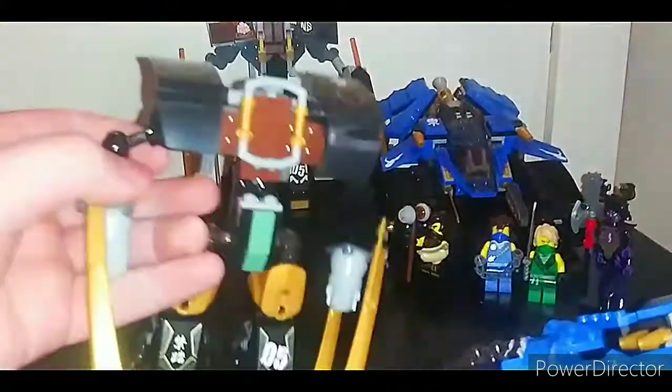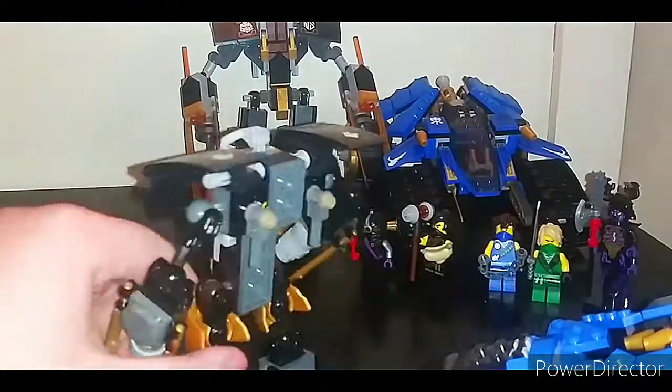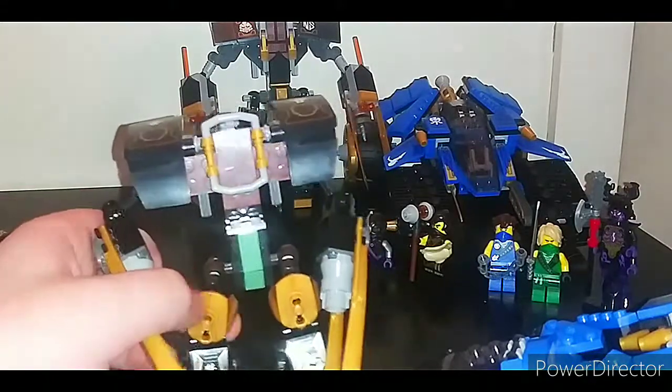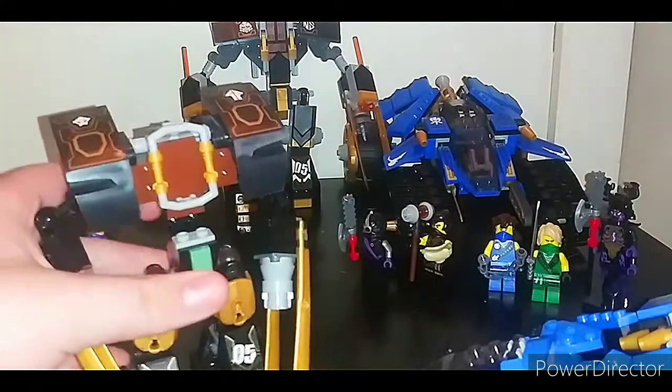As for the mech, some CCBS pieces, character creature building system, if you don't know what that means. But nothing too spectacular here. I like the use of the gold swords, like these right here. They use them on the new one as well. I like the detailing of the feet on this one more than the other one.